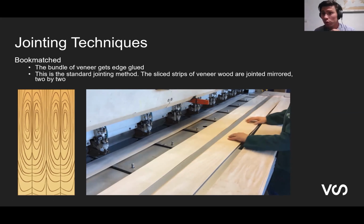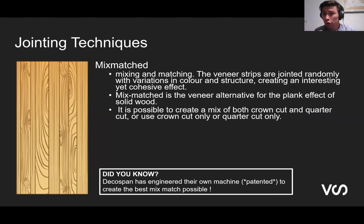So jointing techniques, we discussed the slip match and we discussed the book match. The third one, and that's what I talked about during the last webinar as well, is the mix match technique. So the mix match technique is something we love at Decospan. Why? Because it's something else than what the others do, basically. With the mix match, it's also called an alternative for the plank effect. So with the mix match technique, you really have the feeling of a solid wood effect. You can mix match quarter cuts, you can mix match crown cuts. So there are, again, a lot of possibilities.